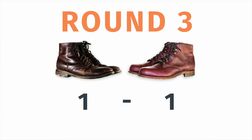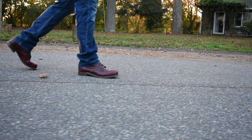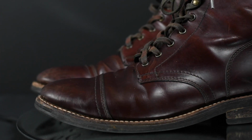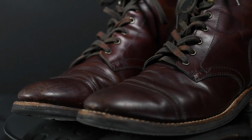How about the leather quality? The Wolverine 1000 Mile uses Horween Chrome Excel. And again, this is in the Cordovan number 8 colorway. And the Thursday Captain uses the Thursday Chrome leather, which is a proprietary leather. It's made in the Farc tannery in Mexico. And really, the Thursday Chrome leather is kind of Thursday's way of approximating Horween Chrome Excel.